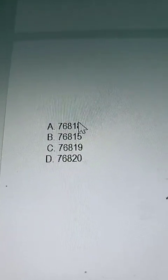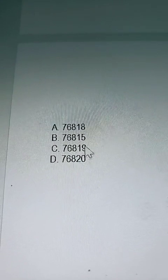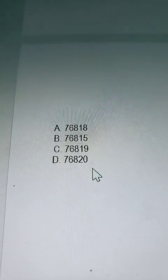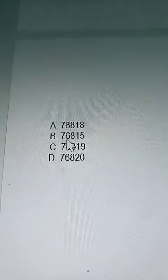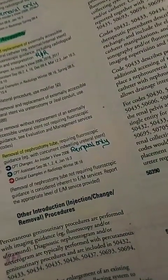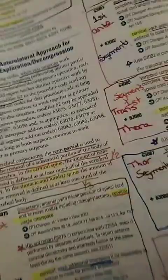All right. We've got this one. We've got our 18, 19, 20, and 15. They're all really close together. It'd be really hard to distinguish anything between them. Let's go see where the first one is. So we've got 76815. And I'm still in the 2021 book because I don't have the entire book 2021 updated yet. But 76815. 76815.